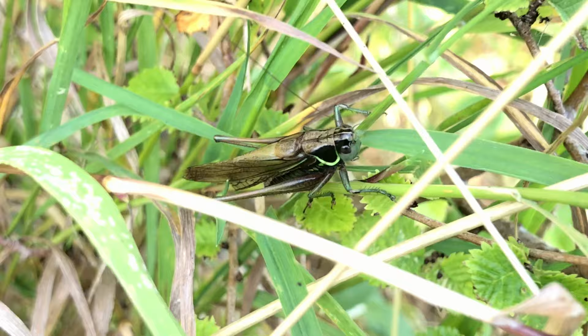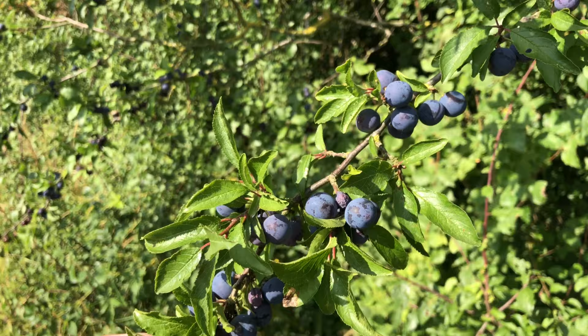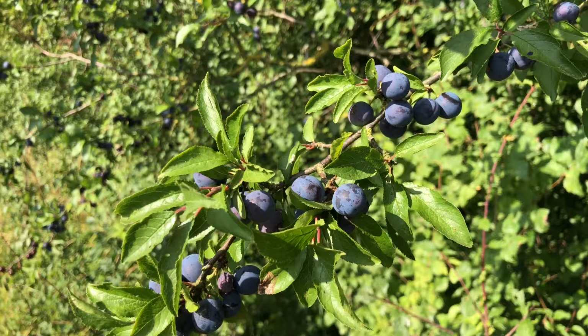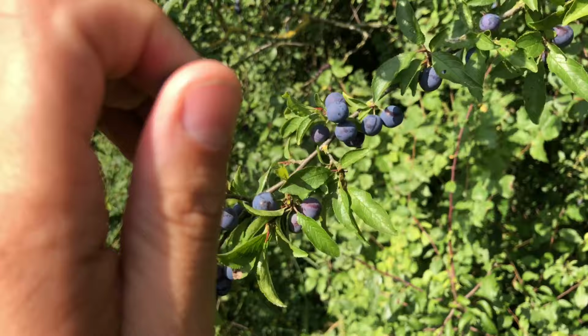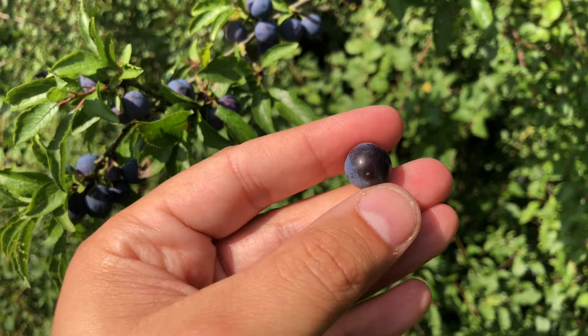Not sure if you can see that, but that's a migrant hawker dragonfly. Now look at the amazing colour of these sloe berries. Bluish purple. They've almost frosted on the outside. So they're related to the plums. The frosting on the outside is like a wax. Inside they're a bit more of an almost aubergine colour.